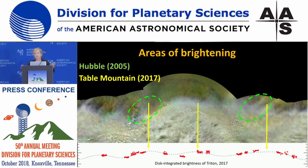So we think, and this needs to be confirmed, we need to watch this, but we are seeing hints as the sun moves towards the equator and then towards the north over this long period of 165 years, we are seeing frost being transported from the polar cap in the south up to the equator, and eventually it may be transported towards the northern pole. We can't even see the northern pole. It's not illuminated at this point. Voyager didn't see it, and we don't see it from the ground.